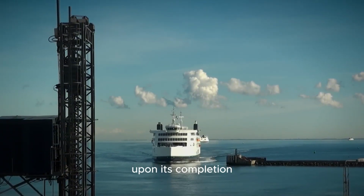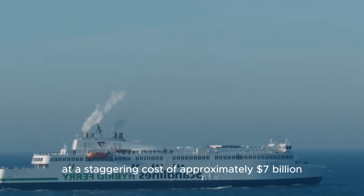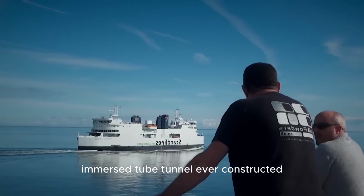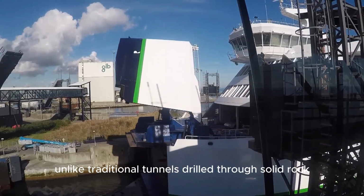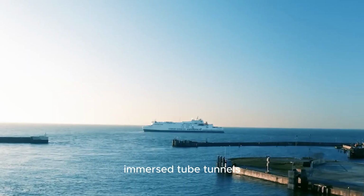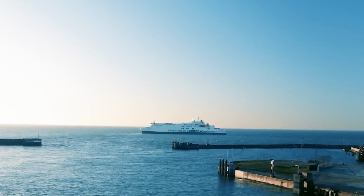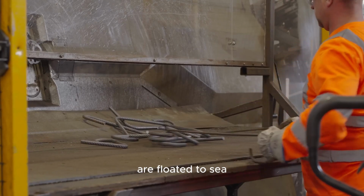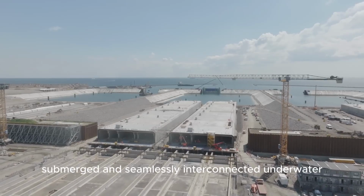At a staggering cost of approximately $7 billion, this ambitious project will be the longest immersed tube tunnel ever constructed. Unlike traditional tunnels drilled through solid rock, immersed tube tunnels involve an extraordinary feat of marine engineering. Massive tunnel segments, constructed on land, are floated to sea, submerged, and seamlessly interconnected underwater.